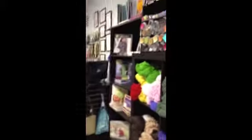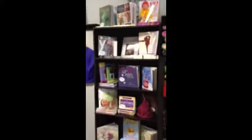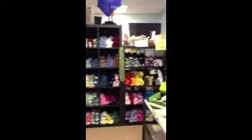I'm walking toward the cash register. We have a bookshelf there. There's some of the books that we have in the shop and some buttons. Some books about children. Another little summer sweater and some project bags. And on this side, there's a mirror that people can use to try on clothes. The scarves and sweaters, and there's a little seating area where our groups sit and chat.